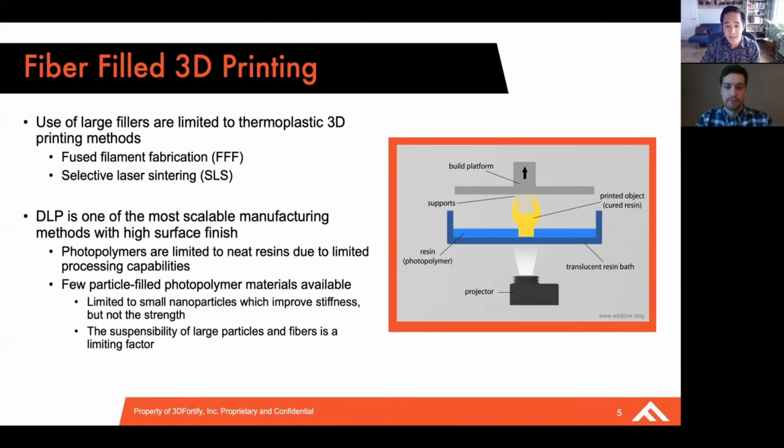A big reason this is the case is that the thermoplastic compounding industry is a mature industry dating all the way back to traditional injection molding feedstock compounding. Furthermore, as the feedstock for thermoplastic 3D printers is solid at room temperature, issues such as sedimentation and homogeneity are almost non-existent. That being said, thermoplastic-based 3D printing technologies have limitations in terms of part throughput and isotropy, as well as other thermal limitations.